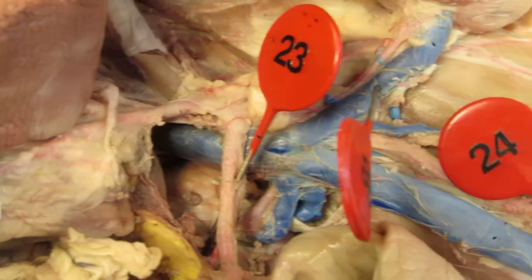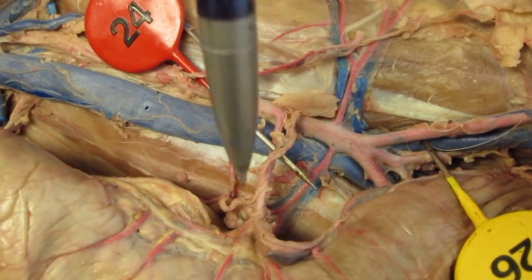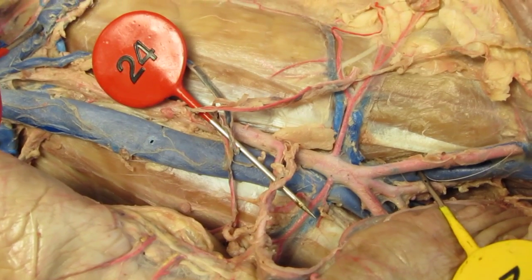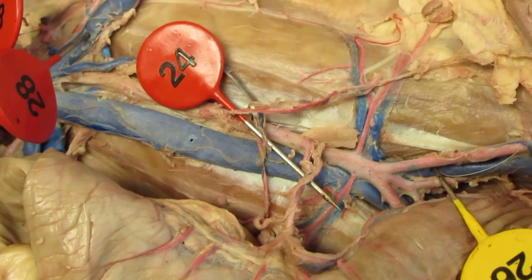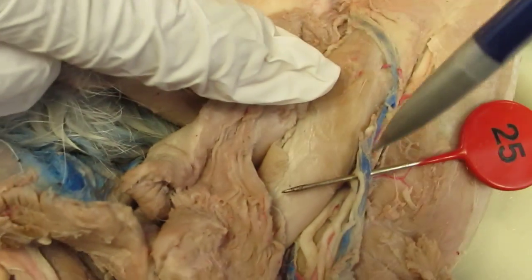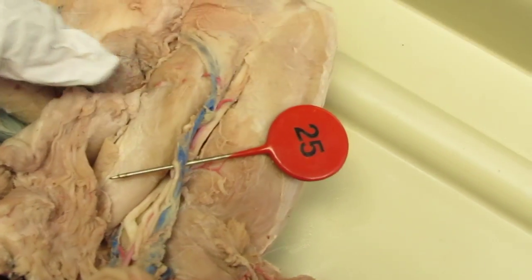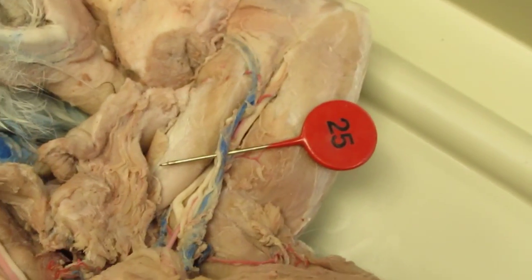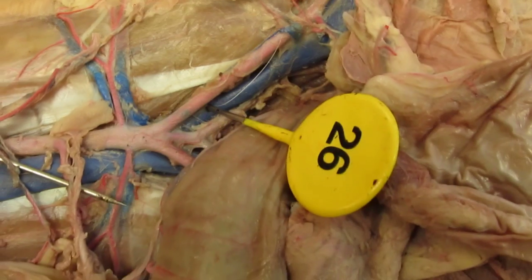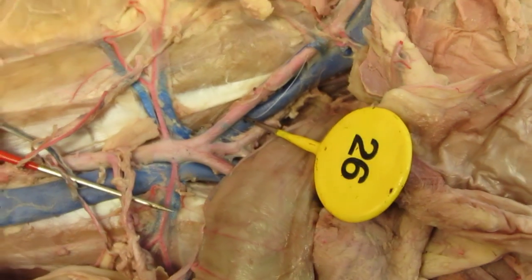Number 24, slightly below that, is the inferior mesenteric artery, which we've already gone through as well. Number 25 is up here at the axillary part, which is the left brachial vein. Okay. That's the brachial? Yep. Yes. Okay. That's axillary. And then down at 26, down at the bottom where it splits, that one is the external iliac vein to the left.